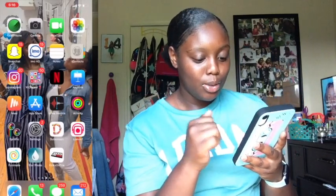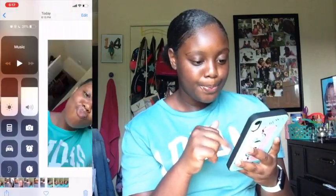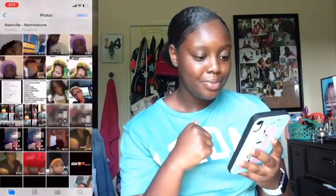Yeah. Then you got the photos. As you can see, the photos that I just took. This was photos of them. Yep, all these photos I have to me now.